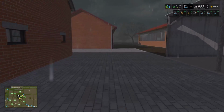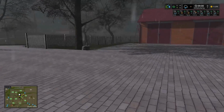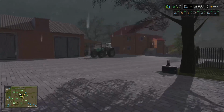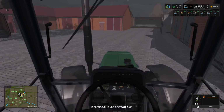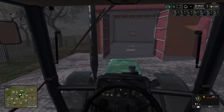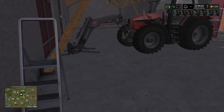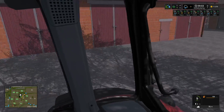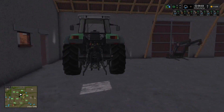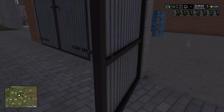But first things first, we need to get the Fortis back out again and our plough back out again. I'm going to put the AgroStar away because we are done with that for a little while. So we'll just jump in, get this parked up. There we go. Oh, I've opened up the wrong shed door, look. I've opened up the fertiliser door and not the plough door. There we go.